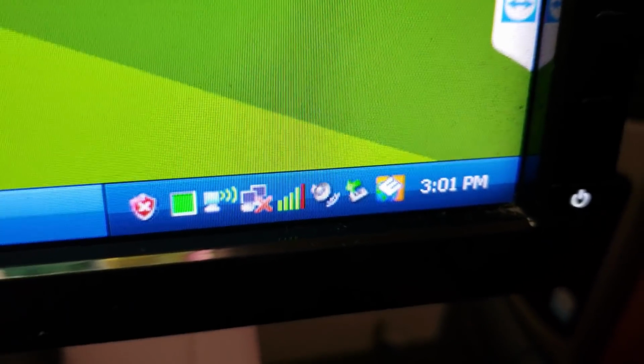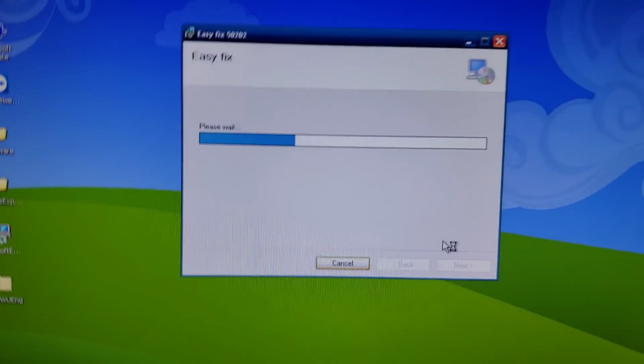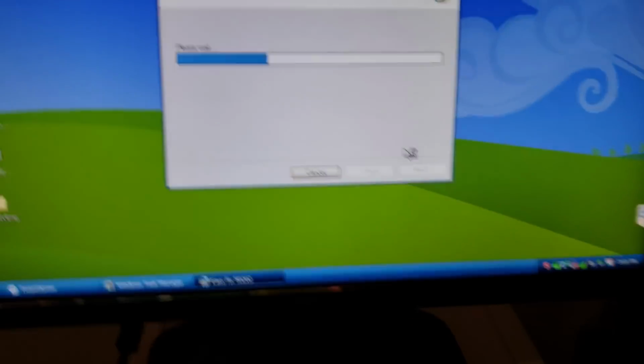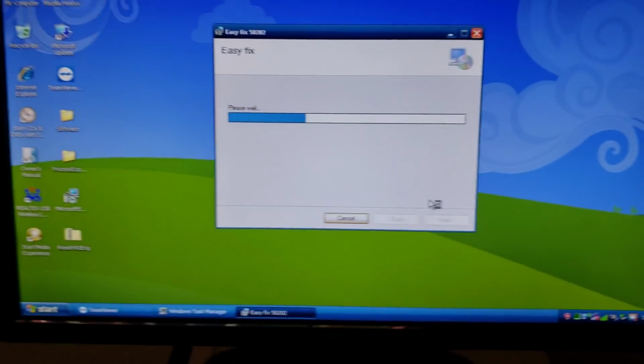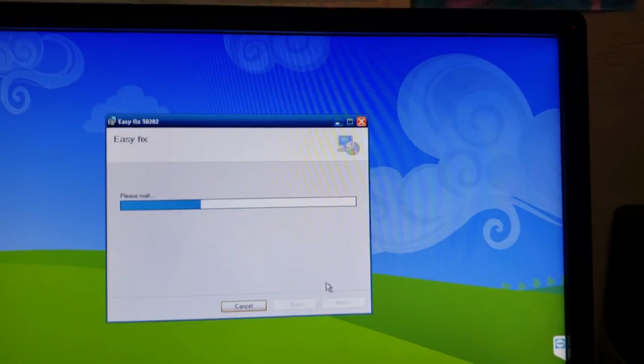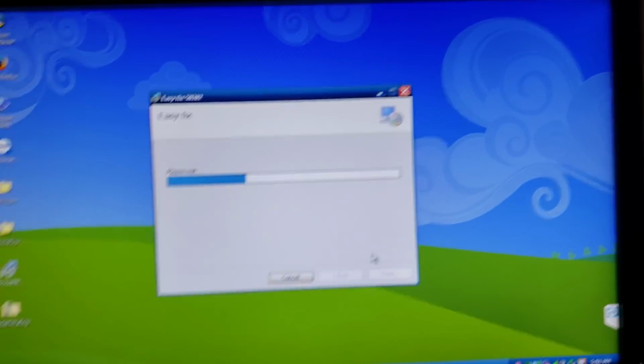Okay, it's gone. I installed XP, but there's no music. Oh, that is so sad. No, because of stupid sound drivers. Stupid sound drivers. Yes. That's sad.